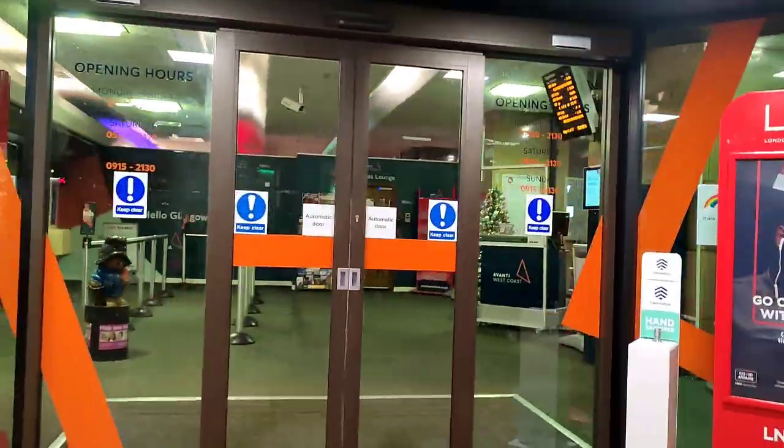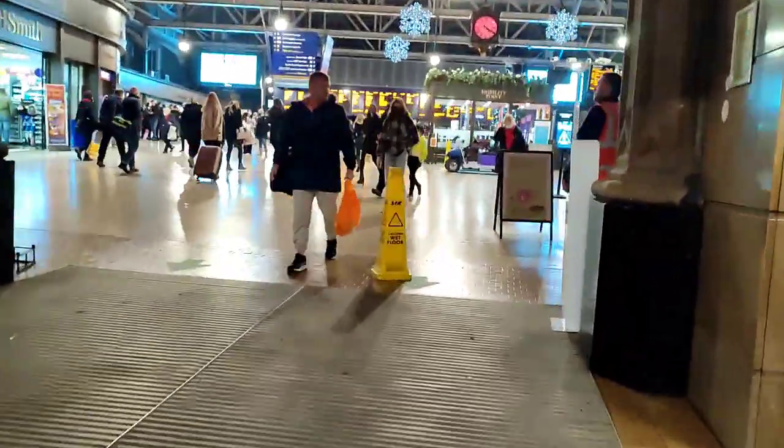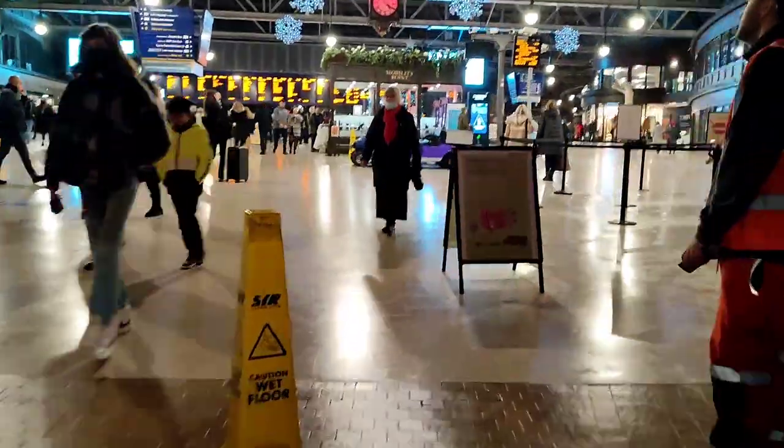To my right, you'll find the Avanti West Coast Travel Centre and in through there, the first class lounge. We'll head over there after we've had a quick look around the station.